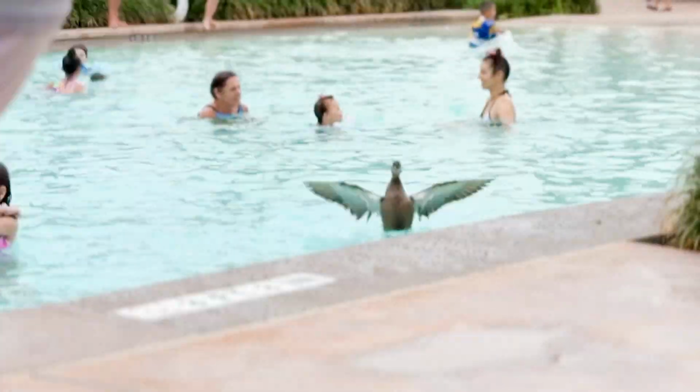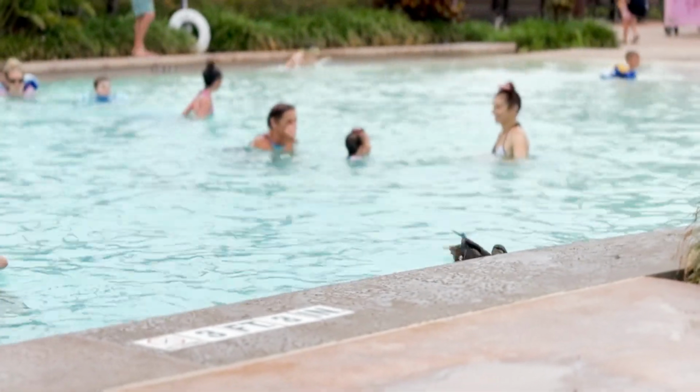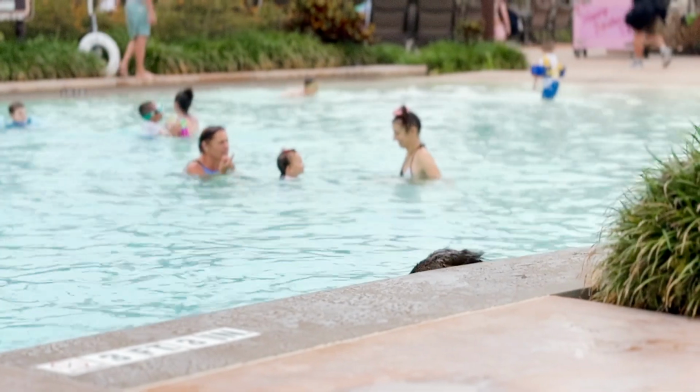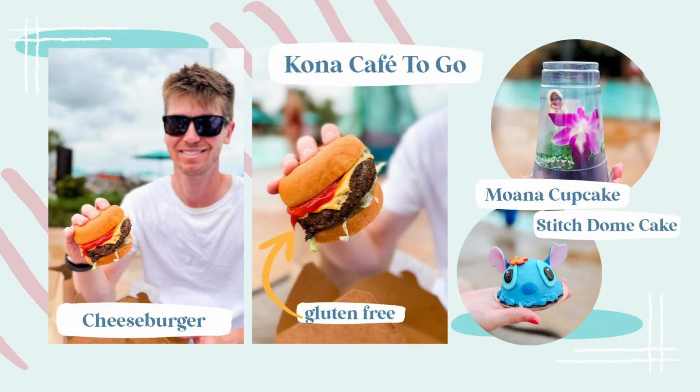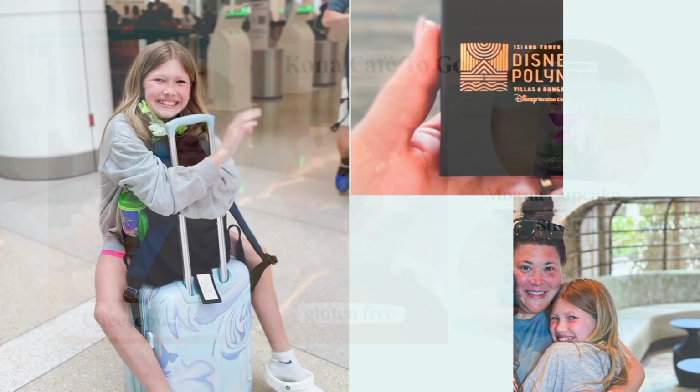You guys, this pool is incredible, even on a cloudy day. Even the ducks are treated like royalty here. For lunch, we got a bunch of different things. Kelsey and I ordered from the Barefoot Bar. We shared the crispy chicken sandwich, the Oasis salad with grilled chicken, and the fried wonton chips with spicy duck sauce. Adam and Mackenzie ordered from Kona Cafe to go. FYI, they did have to go pick it up, but it's a very short walk from the pool.